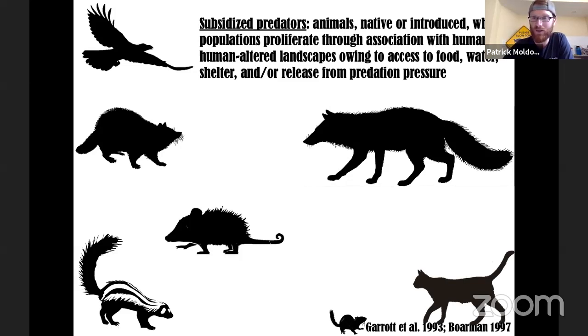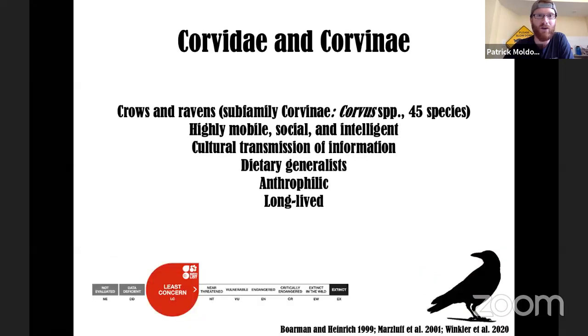But perhaps one group that has largely flown under the radar in this case are the corvid birds, and in particular the subfamily Corvinae. This includes the ravens and the crows. They tend to be highly mobile, occasionally nomadic, highly social, and if known for nothing else, being highly intelligent as well.